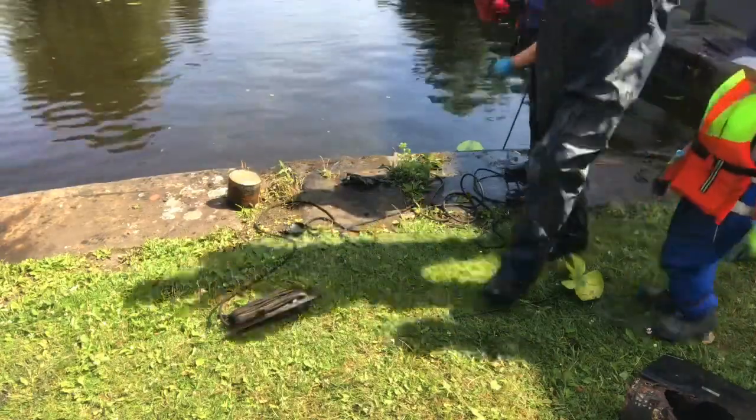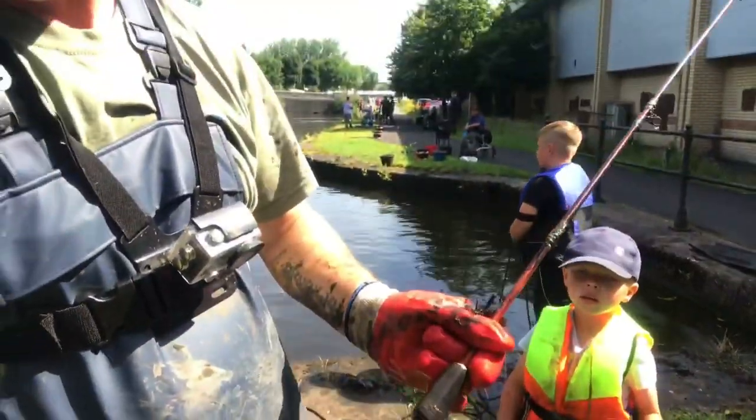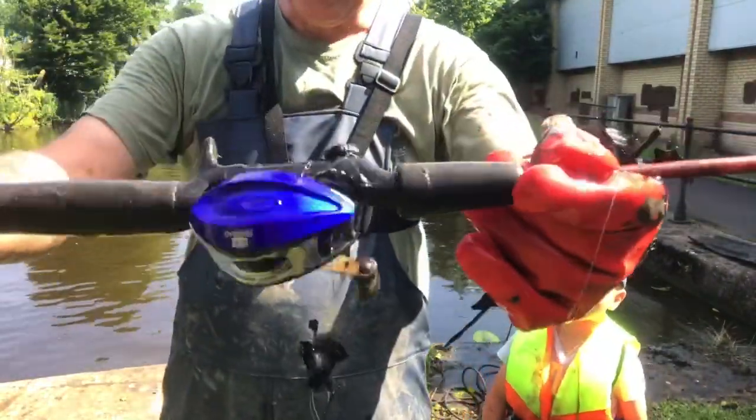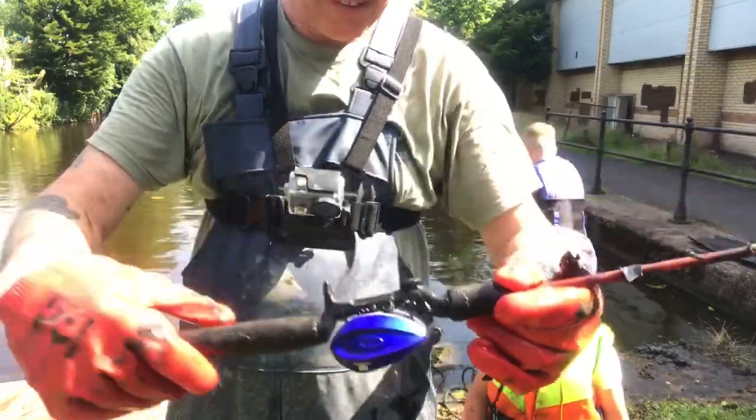Oh, that's got a nice colour in that. We'll just tilt you up a bit. You can't see me all the way down there. A nice little fishing rod out. Beautiful little. So we'll be taking that and doing something with that.